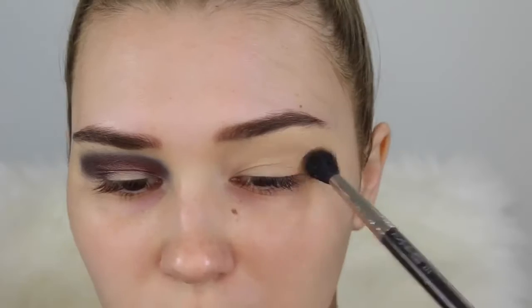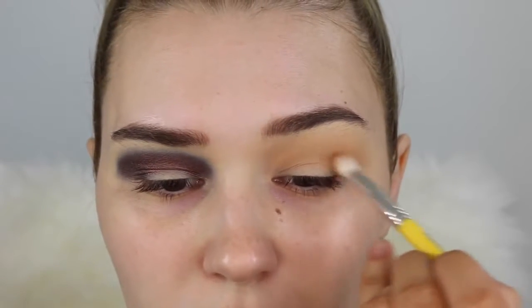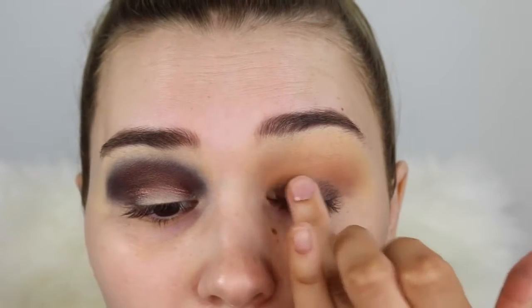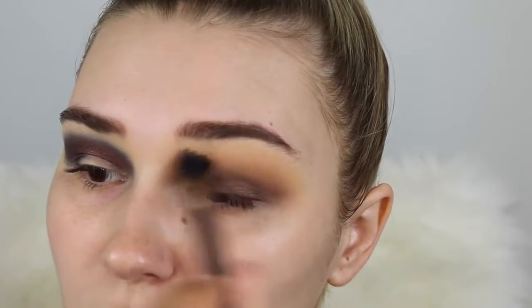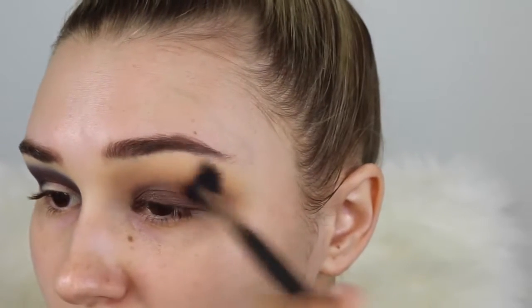The next tip that I have is try to start from lighter at the top and go to darker at the bottom. So if you want to do like a smoky eye, you can start from like a nice light brown, work your way up to a darker brown, and then eventually you can go to a black. So that's what I'm doing on the do side. I'm starting with a nice soft brown and just getting darker and darker as we go, and this will just create more of a softer gradient.